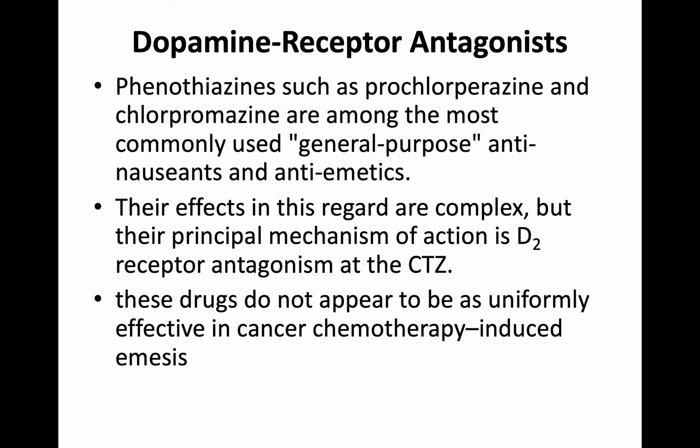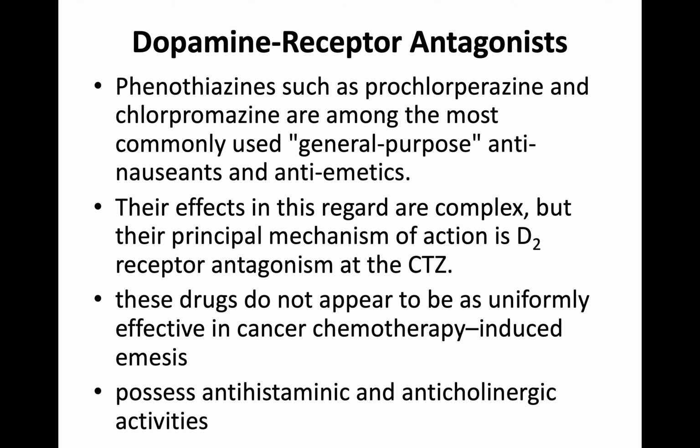And of course, the problem is it has extrapyramidal side effects, and it also has antihistaminic and anticholinergic activities. Some of them have. Next, the fourth group is antihistamines.